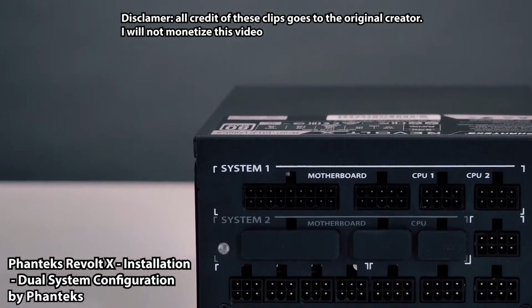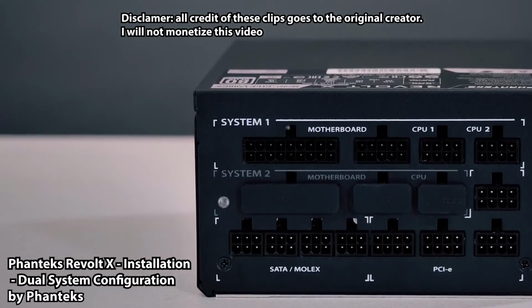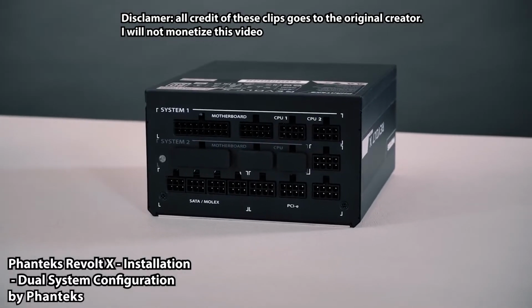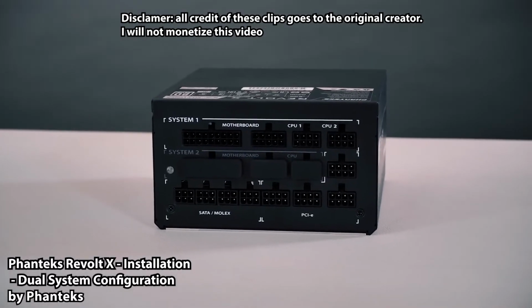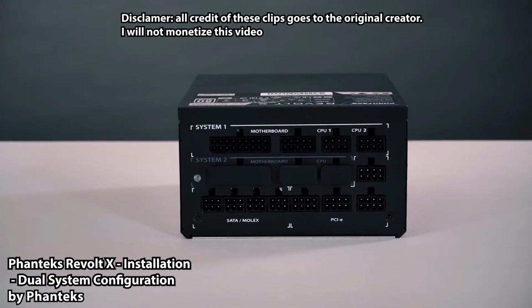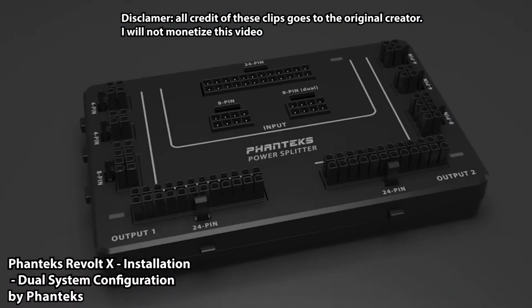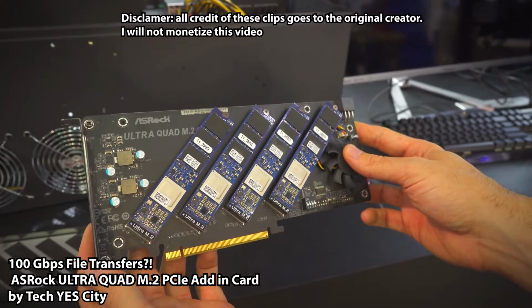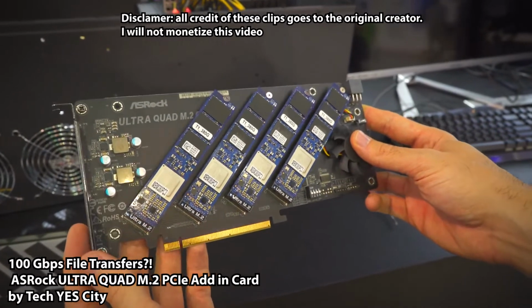So I still got that on here, which, I mean, if you could find a way to split the power. I know Fantex used to make a power splitter that split one power supply into 2, and there's some cables you can buy on eBay that split one power supply into 2, but those are kind of sketchy and I don't really know if they work. But anyways, let's move on.